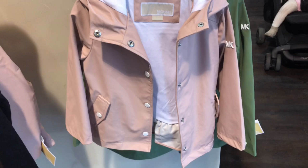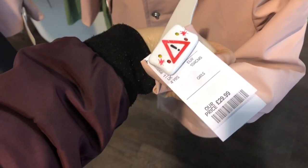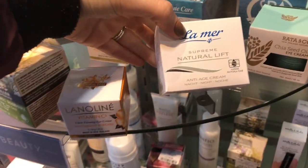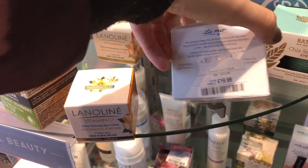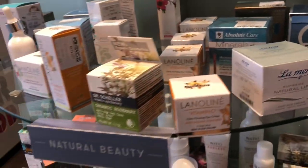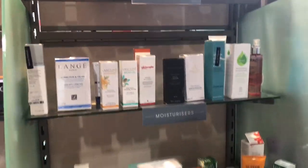I then got distracted by this really cute lightweight jacket for my daughter. It was from the brand Michael Kors and was £30. I then worked my way over to the skincare as this La Mer product caught my eye. I know this is a really expensive brand and this was £20 down from I think I said 50. Other than that, there wasn't an awful lot really in the skincare section that did catch my eye. Not many brands that I recognised, to be honest.